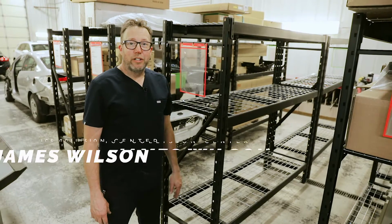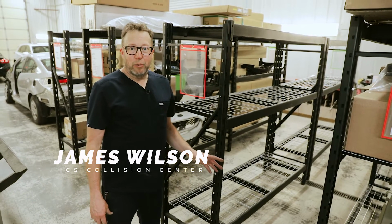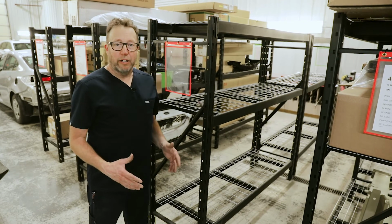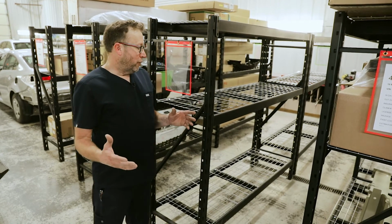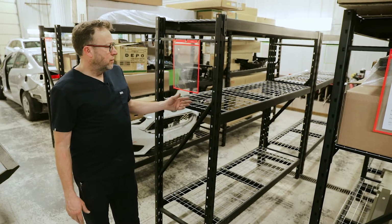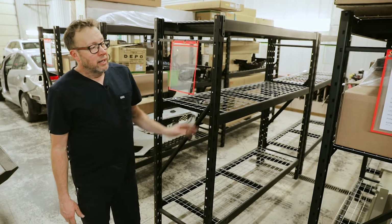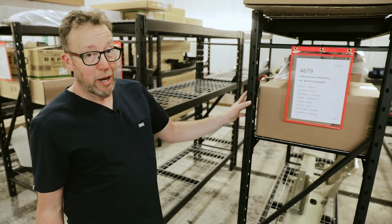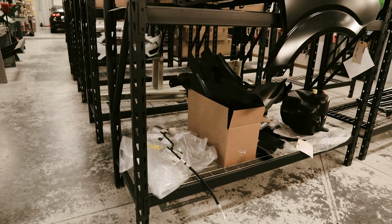So today I just wanted to briefly touch on the rack system that we use for our organization of parts within our process-centered environment. So before a vehicle comes in, we obviously have empty racks here. They're ready to go with slip covers. So this is the empty one. Obviously here's the one that's been filled up. And basically it outlines the vehicle for us.